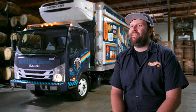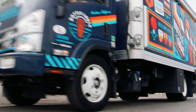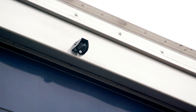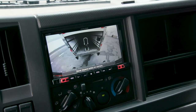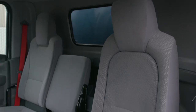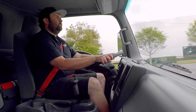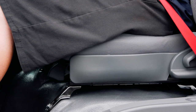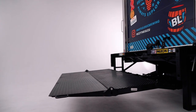Izzy is compact and can easily be parked in street spots and maneuvered down alleys without having to make 3-point turns all the time. Izzy is also equipped with a backup camera, which makes it easier for parking or docking at our accounts. Plus, I like the magnetic suspension seat. So just like in a long haul truck, this seat absorbs all the bumps from any of the less than perfect roads out there.